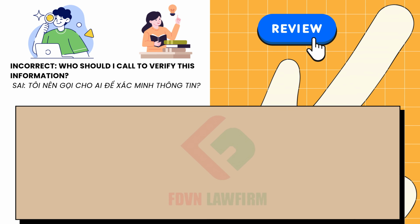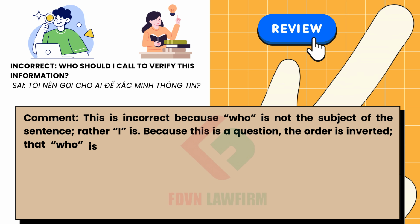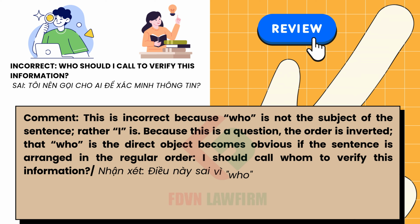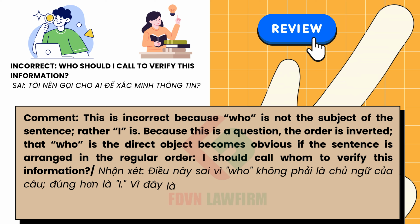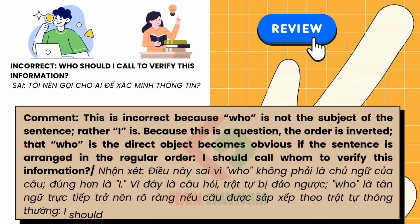Incorrect: Who should I call to verify this information? Comment: this is incorrect because who is not the subject of the sentence, rather I is. Because this is a question, the order is inverted. That who is the direct object becomes obvious if the sentence is arranged in the regular order: I should call whom to verify this information.